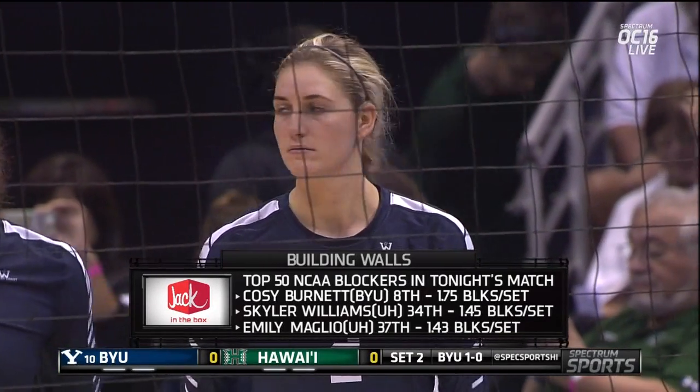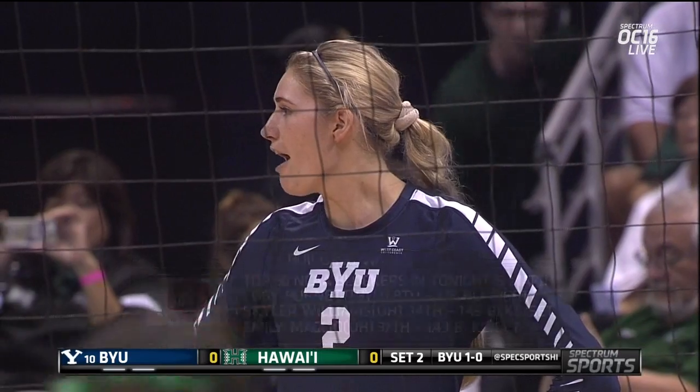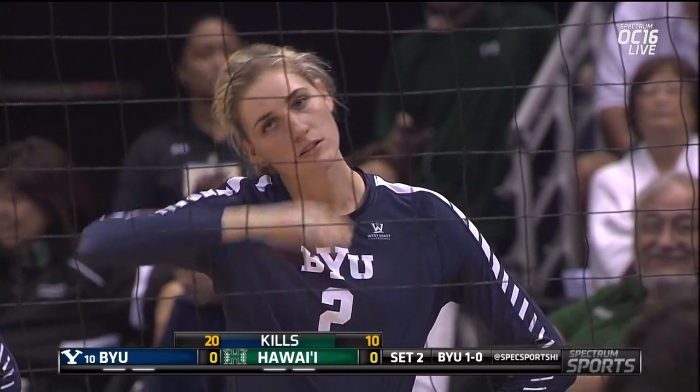Another statistic that's interesting is the two liberos are playing well tonight. Savannah Kahakai with 6 digs out of Hawaii's 14. And Mary Lake, 9 digs. She averages about 4.5. She doubled her output there in the first set. So the two liberos playing well.